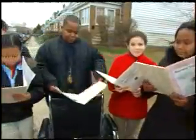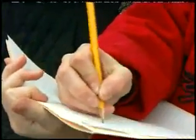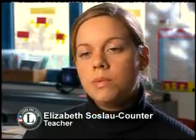Ms. Counter's class has chosen to study the issue of wheelchair accessibility. And they go out, they do neighborhood walks, they map what they do on an accessibility map, and then they move from there into contacting people who can help to get places that are not accessible become accessible.